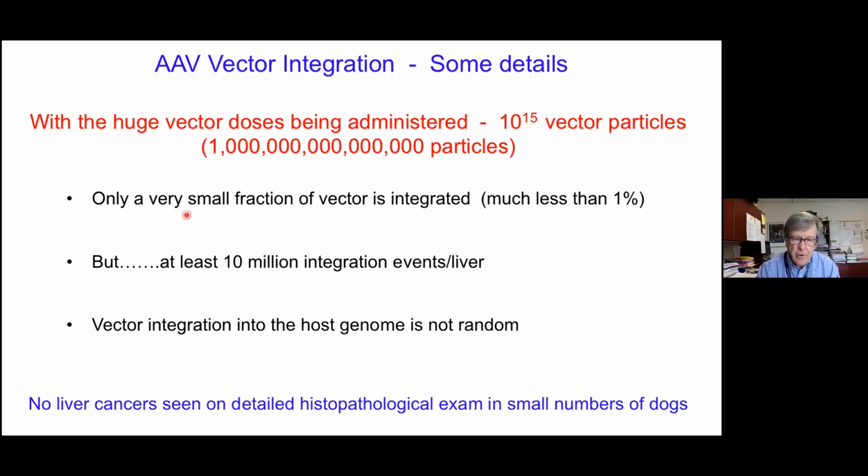Only a very, very small fraction of this gets into the host genome, much, much less than 1%. But much, much less than 1% of this is still a lot. And so when you inject the vectors, at least 10 million integration events will occur within the liver. And that's really a manifestation of just this huge number of particles that gets injected. And so very recently, the group in Chapel Hill and the group here in Kingston in Canada have been able to look at some of these details in the dog studies that were carried out over more than a decade. And we now know that the integration is non-random within the genomes of these animals.